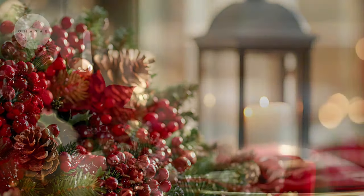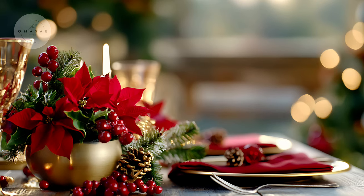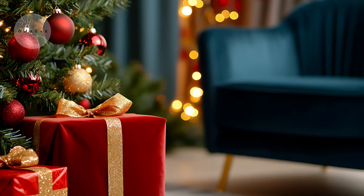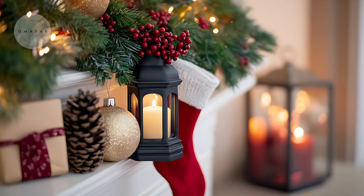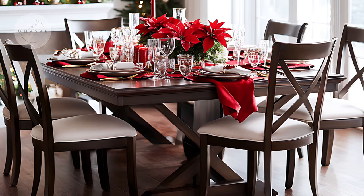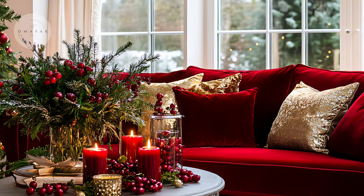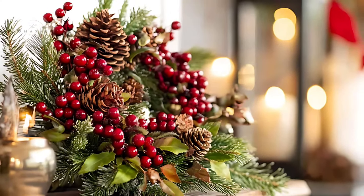Consider incorporating berry red through throw pillows, table linens, or even a lush velvet sofa throw. On your Christmas tree, opt for berry red baubles or floral picks to create a bold yet inviting centerpiece. This hue brings life to your space and ensures it feels festive without overwhelming. For a finishing touch, mix in natural elements like holly berries or red winter foliage to tie everything together.